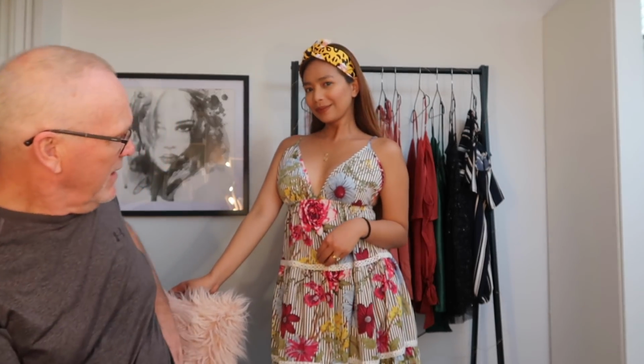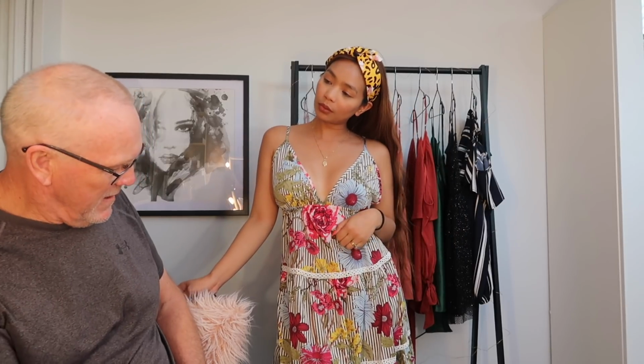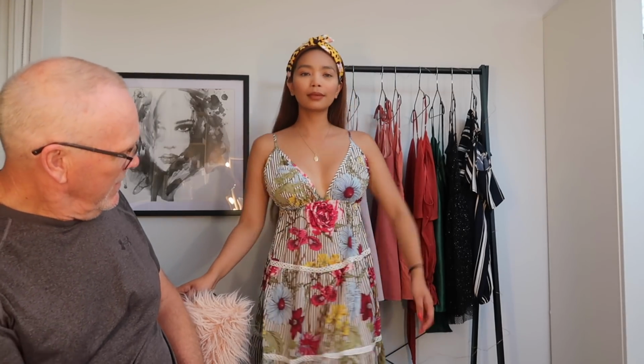How will you rate this one? Actually, it's a very nice dress. Yeah, I mean, they're not my favourite colours, but I'll ignore the fact, but if you really like the colours, that would be a very nice dress. No, it's not an 8. It's a 7 something. Mid 7s. I'll give it a 7.5.